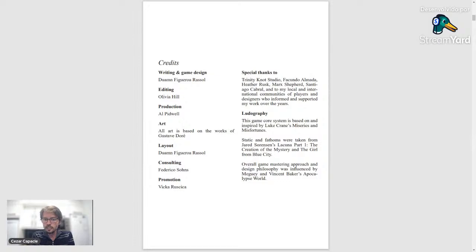Okay. Some thanks, Ludography. This game core system is based on and inspired by Luke Crane's Miseries and Misfortunes. Oh, I really dig this game. This is the one with all the social combat rules, right? I wish I had the chance to revisit it, but it's a little too dense for the kind of things I'm consuming at the moment. But yeah, it's pretty cool.